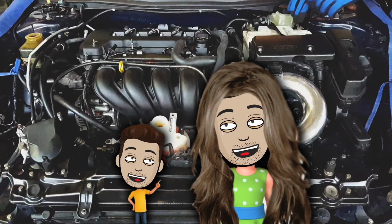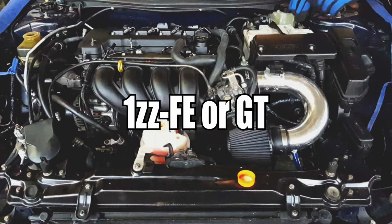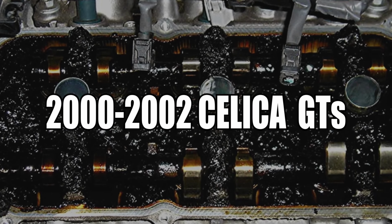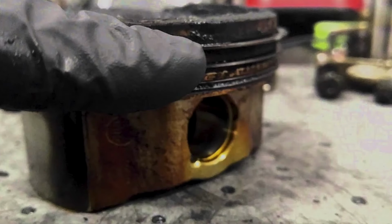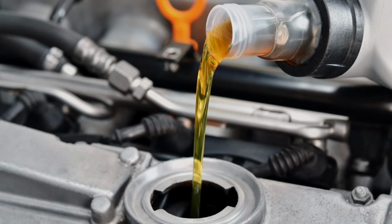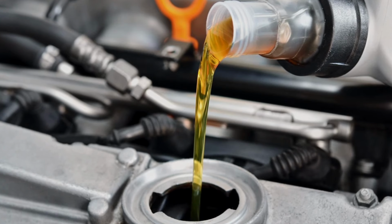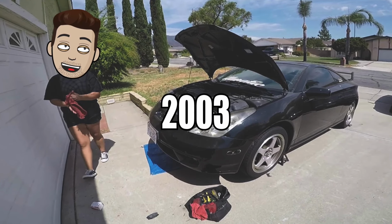First, when I was very young, my sister had a 1ZZ-FE, or the GT, and it burned oil. From 2000 to 2002, the Celica GTs are notorious for this issue. This is mainly due to the oil seeping past the piston rings and burning up. This will require a rebuild to fix, or you can simply keep topping off the oil, which is what a lot of owners do. This issue was mostly cured in 2003. Mostly.